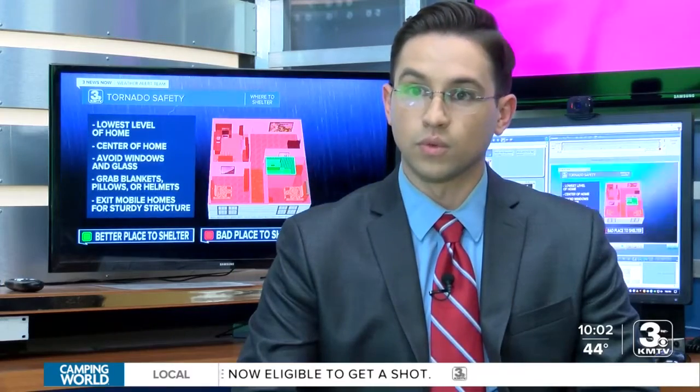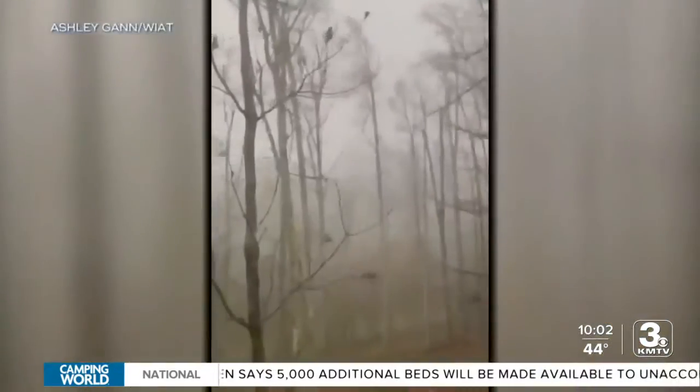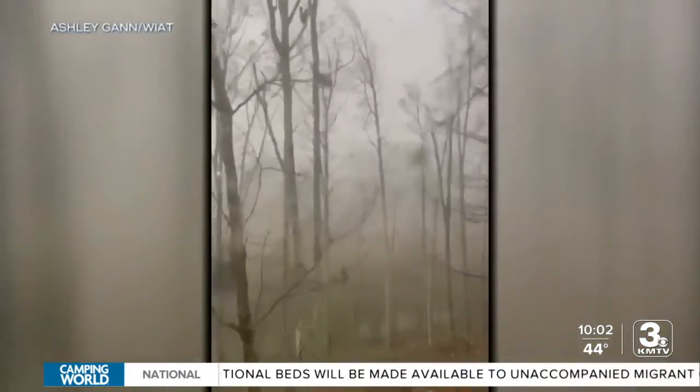Some can have long, what we call lead times, 15, 20 minutes ideally, but there are storms that can spin up in an instant. There are storms that may go unnoticed, may not get a warning. In our area, it is common to see tornadoes in May with a higher chance in June and into July.